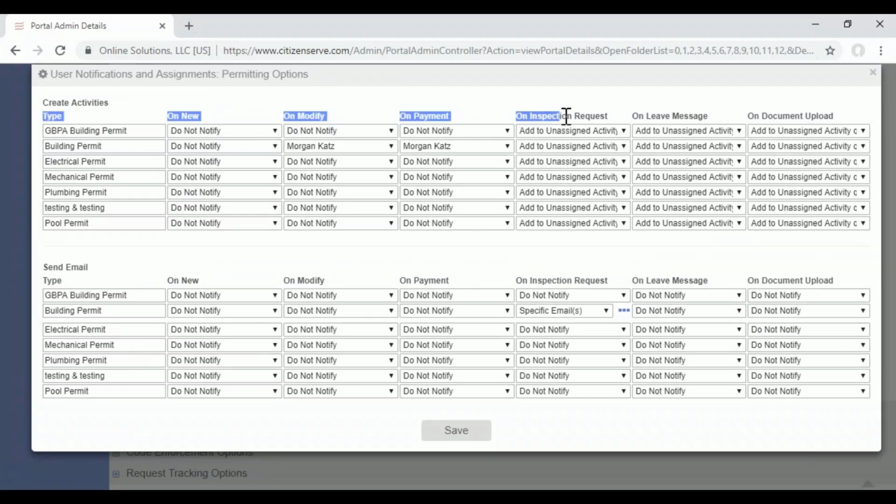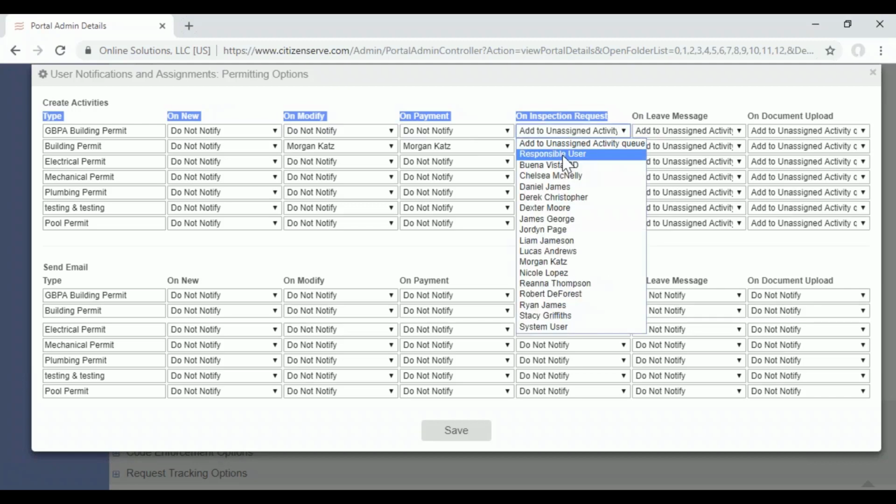Who do I tell here? Inspection requests can be routed to different people. We've got some dynamic user types too, like responsible user. When an application comes in, you can say, okay, Joe's responsible for these types of applications. So it can be dynamic.